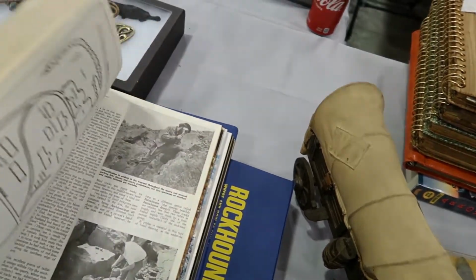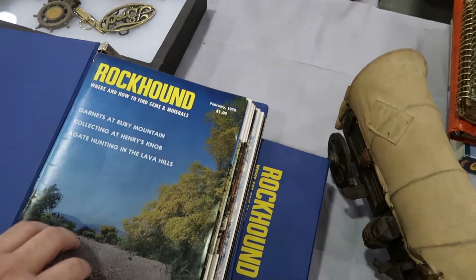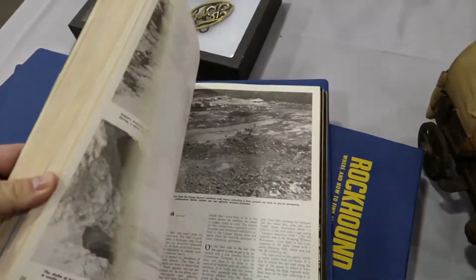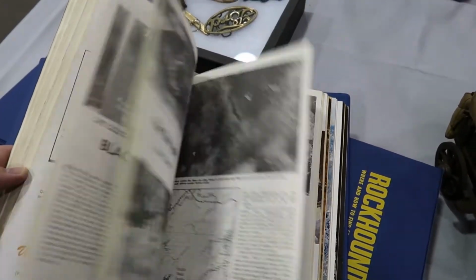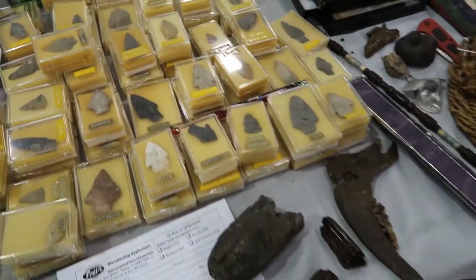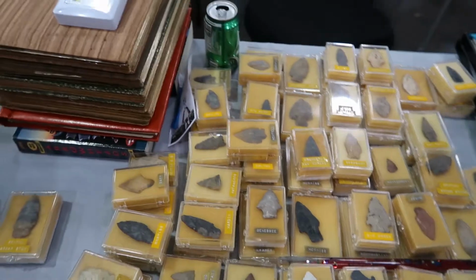Oh, these are old magazines for like fossils and minerals and stuff. Back from 1978, this is cool. So they must have put them in these collector books back in the day. I don't know how much these are. Definitely a lot of cool pictures. That is interesting. A lot of different kinds of arrowheads. More like photo albums, probably.